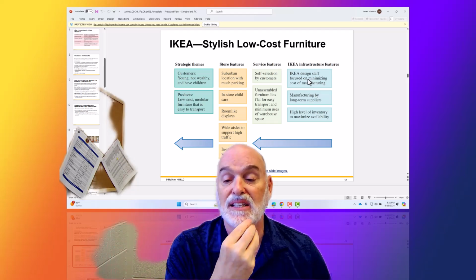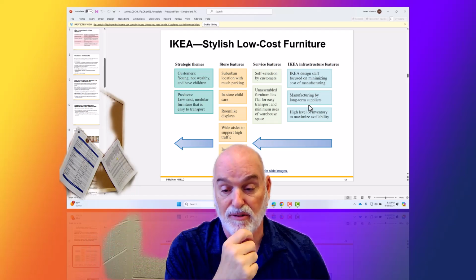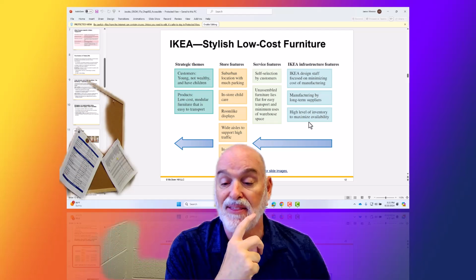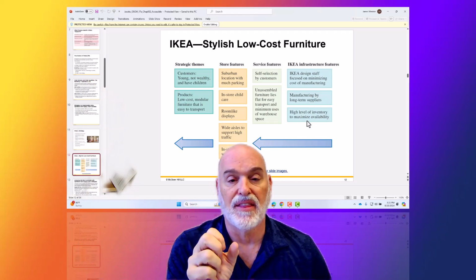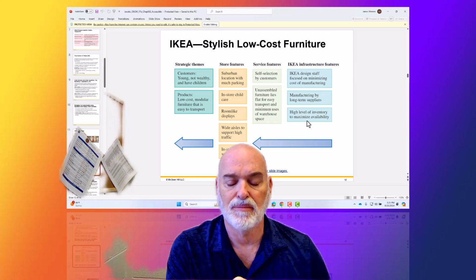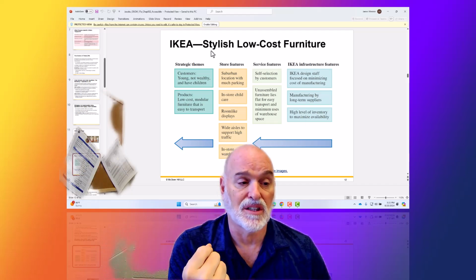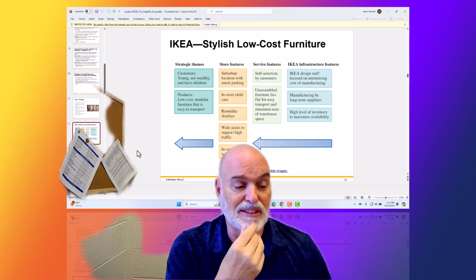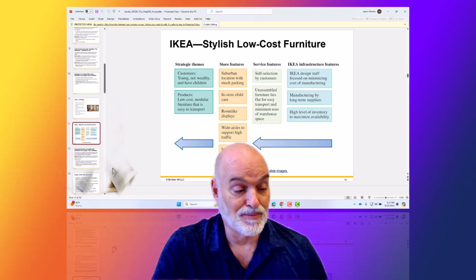They also have design staff focus on minimizing cost of manufacturing. Manufacturing also is done by their long-term suppliers who they've had relationships with, and the high level of inventory to maximize availability, although I did have that negative experience. They don't mention the restaurant or the food that's available, which I thought was a really good key feature, because a lot of times you get in there and you don't even realize that an hour or two is gone and you're hungry walking around that store.